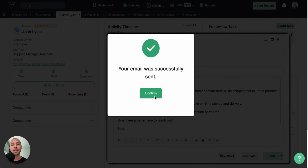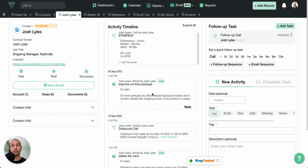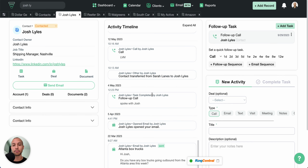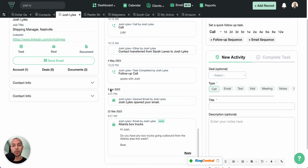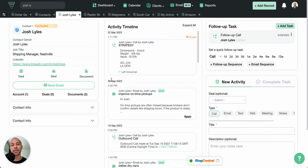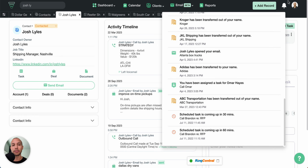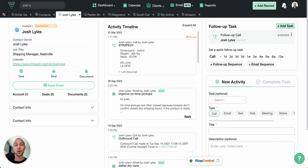One thing that our system does do in Salesdash that I think will be really nice for any of you that do choose to use it as a freight broker is that it does track email opens. So you're going to get a notification that shows up here in your activity timeline. Again, when you send those emails, it automatically logs here in the activity timeline. You will also get notifications whenever somebody opens your email. It's good to know if your subject lines are good, your first line's good, if the shipper's actually engaging with your content.